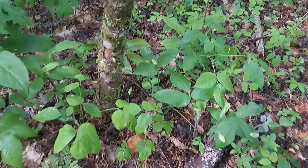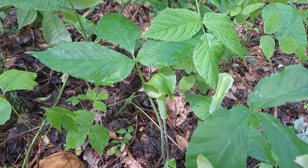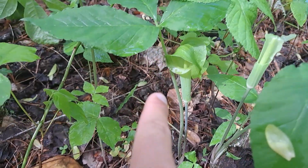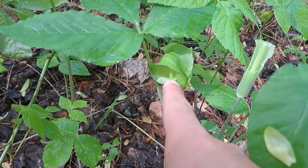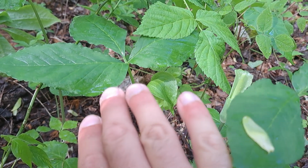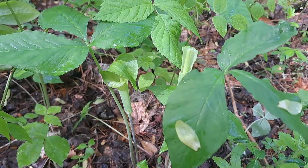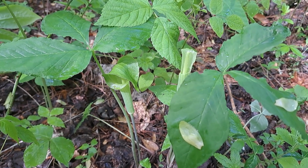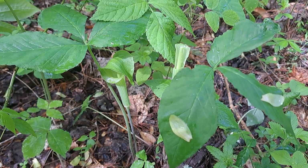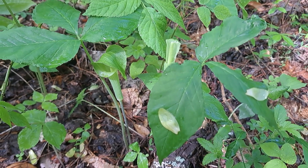Alright, we've got our next one right here. This is actually one of my favorites. Here, we've got what is known as Jack-in-the-pulpit. Now, Jack refers to the little fruit right there in the middle, on the inside. And then the pulpit, of course, refers to the spathe, which is just a fancy term for a covering. They are known to produce a particular odor that does attract flies. So you could say, in a sense, it is somewhat of a carnivorous plant, but not entirely, not like a Venus flytrap, for example.